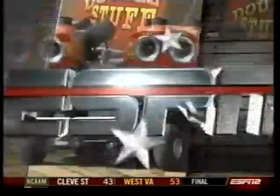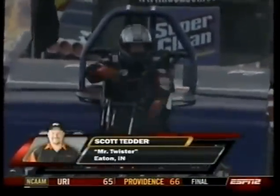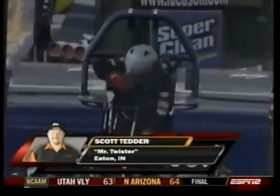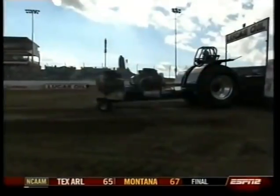It does a good job getting the boost pressure up. You can see the intake on those two turbos out there pouring air into the third additional turbo and making it happen. Next up, Scott Tedder and the Mr. Twister out of Eaton, Indiana. Another configuration of four super-powered Hemis out there.